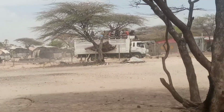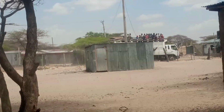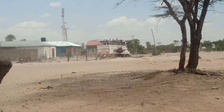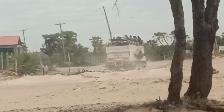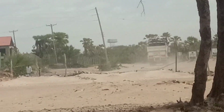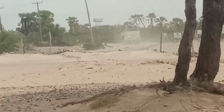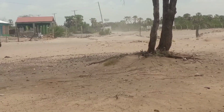As I told you, people use lorries here to transport their things, and to move from one place to another, they use lorries. Yeah, and guys, we are almost there. Only a few minutes to go. This lorry must be heading to Marsabit, or maybe Kalacha. Kalacha is not far from Chalbi Desert. So I guess this lorry may be heading there.